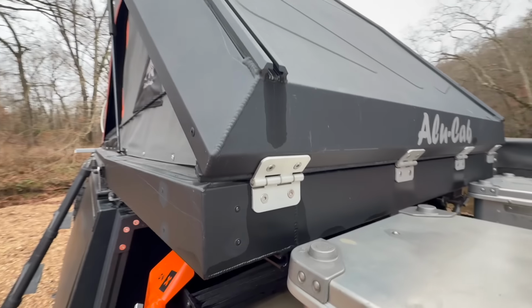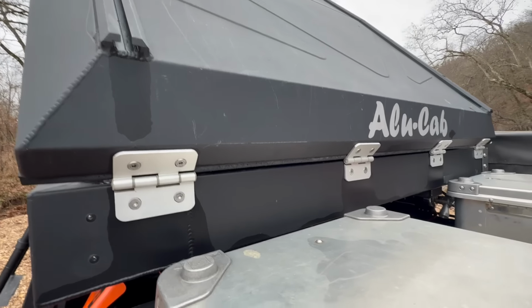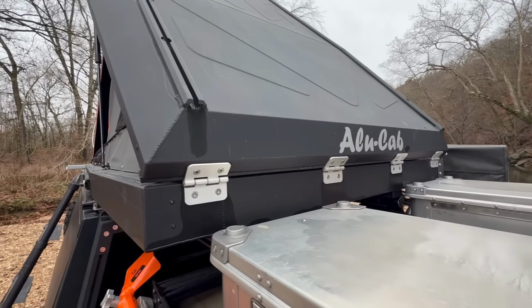Coming to the front, it's got these nice hinges that are replaceable. That's the other thing with Alucab as a company. All their replacement parts you can get at cost, which, tell me another company you can do that.